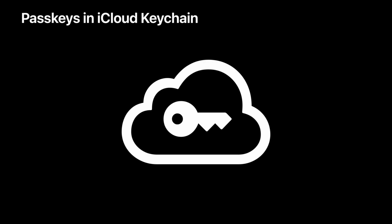What I'm going to be talking about for the rest of this video, and what I'm really excited to introduce here, is a preview of Apple's contribution to a post-password world, a new feature that builds the security of WebAuthn into every iPhone, iPad, and Mac, so it can be used everywhere as a replacement for passwords. It's called Passkeys in iCloud Keychain. This new feature stores a new type of credential called a passkey in your iCloud keychain.